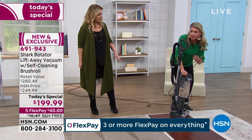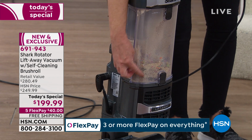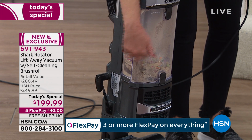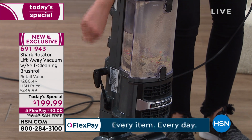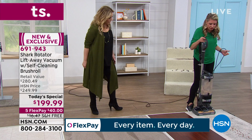So we've done all of these floors, and those are some sick messes. But look, you can see we've got some of the dust in there because all of the dust stays in there, but it's not even a quarter of the way full with all those messes. I'm going to dump it in just a second, but I just want to— Oh no, you got more.